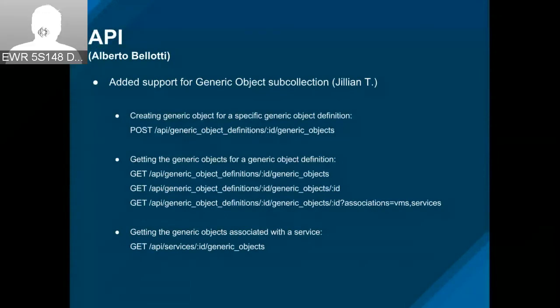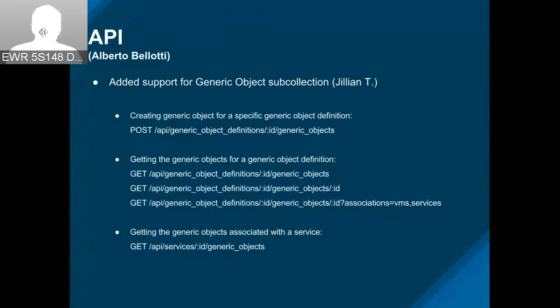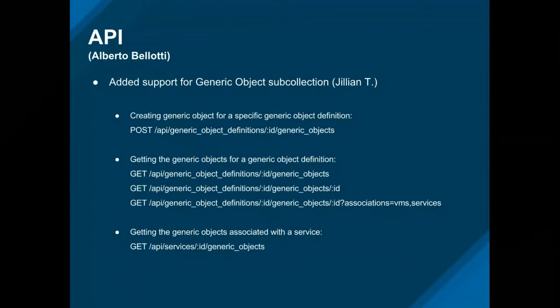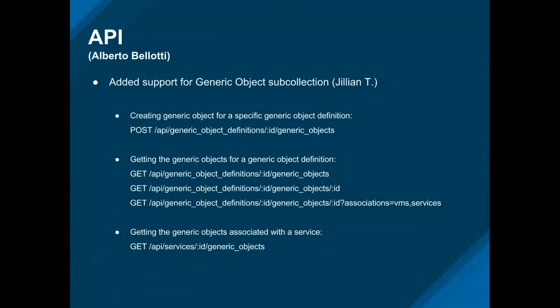Then you can query the sub-collection itself, or a specific resource of it. You can also query the associations for that generic object as a third example. And lastly, we also expose the generic object as a sub-collection to services to find the related generic objects of them. Next slide, please.